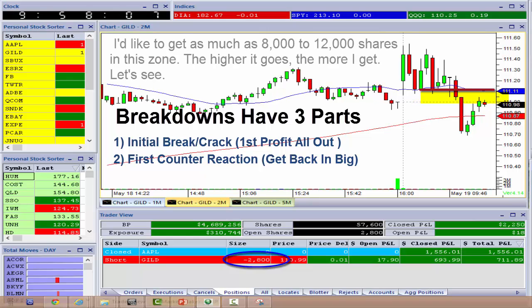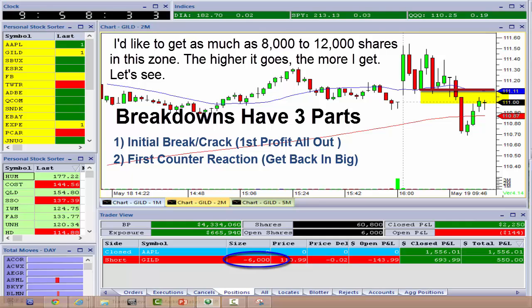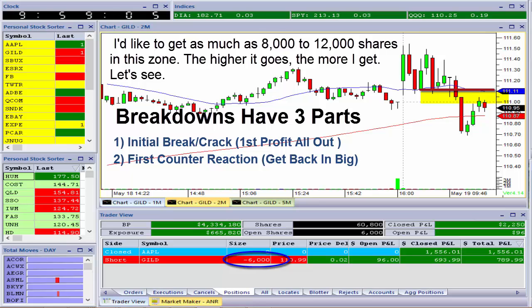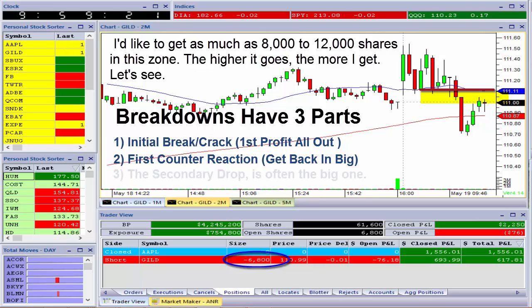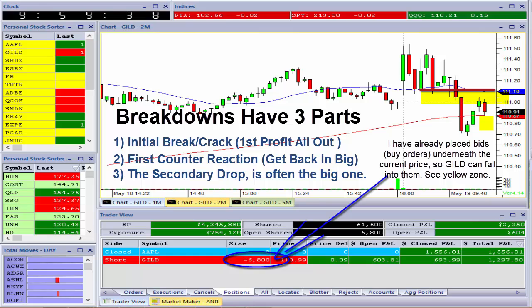So my size is not a predetermined number. It is determined by what the stock does. So I've started at yesterday's closing price. It doesn't look like it wants to get much further than that. I'm short 6,000 shares. I want something like 8, 10, 12,000 shares. All right, I'm 6,800 shares short now. All right, look, it's not gonna happen.